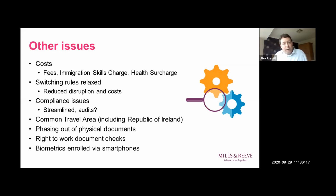So a bit of a move away from physical documents, and that seems to be reflecting the general desire of the government to move away from that. Again, probably good news for employers because it reduces that question, is this document proving their right to work? It's in an out-of-date passport, it's a funny stamp, all these sorts of questions that you're dealing with at the moment.